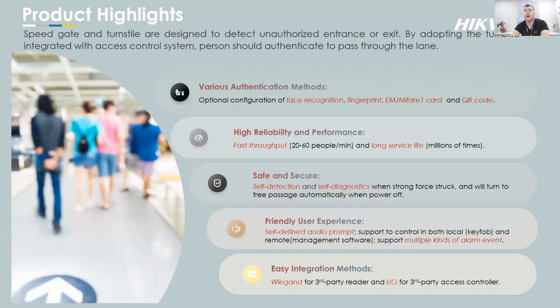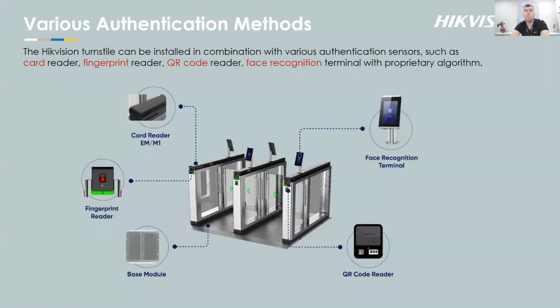Not just that, the software can be integrated as well, and then you can put it also into a third party through Vegan. Makes it a lot easier, and if you have an existing system already there.